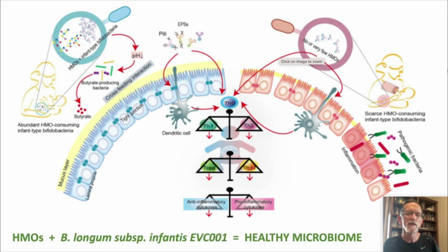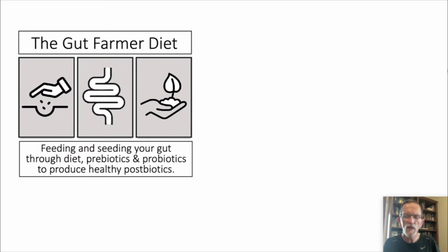So that will result in a leaky gut. So the result is, if you have lots of HMOs and something like B. infantis, all things being equal, you will have a much healthier microbiome. Let me back up here and talk more broadly about how all this works in any person.